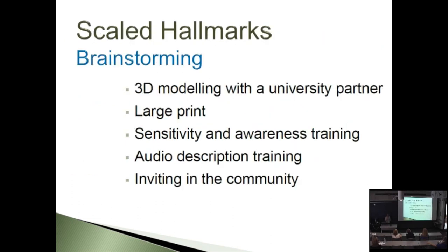So you can brainstorm some things, because I know budgets are limited. Can you work with a university partner and do some 3D modeling? Can you create large print in-house of your printed materials? Sensitivity and awareness training: there are lots of videos on the web related to understanding better people with disabilities. Audio description training: we provide pre-recorded audio description. It's expensive, but your curatorial staff and volunteers could take training. And please invite the community in, people with disabilities, because they can help you prioritize.